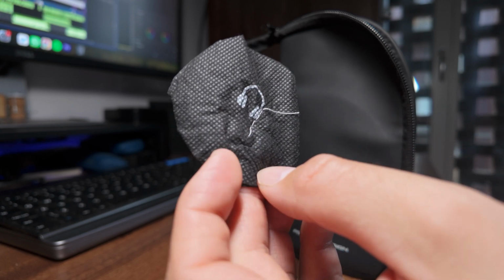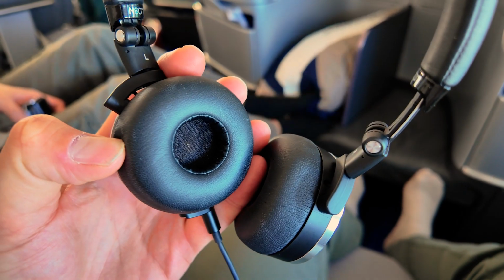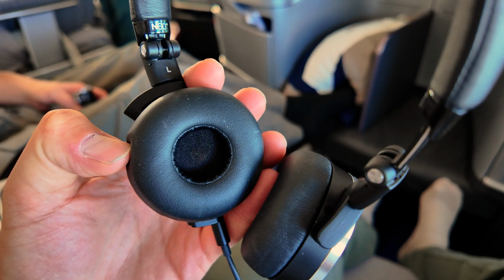Unfortunately, it's the same thing in first class. They just put them in the cubby hole with no protection over them and you just have to trust that they have been cleaned, and I don't think in this case they had been cleaned at all.